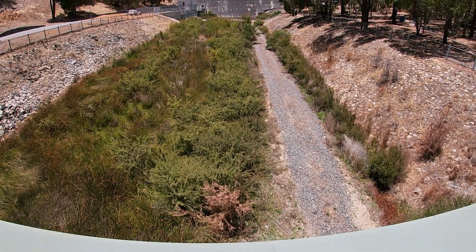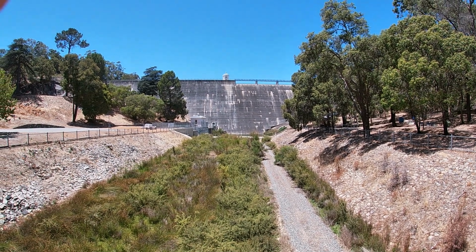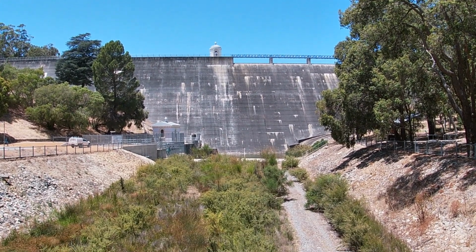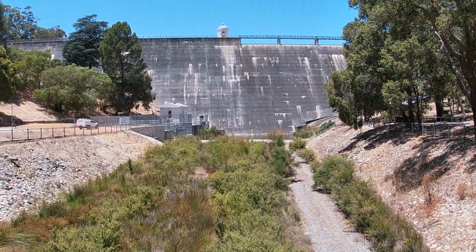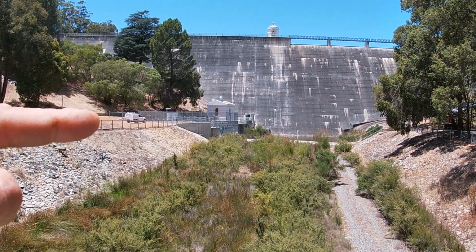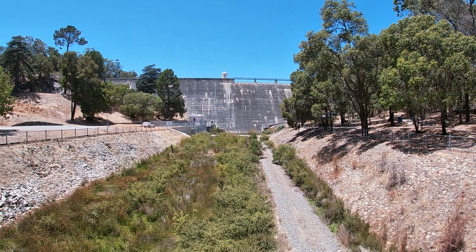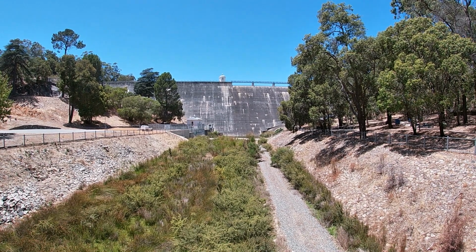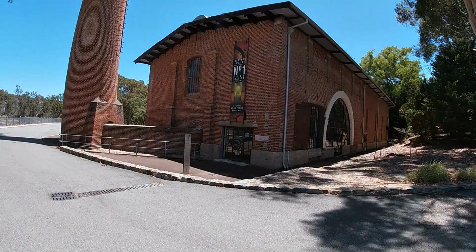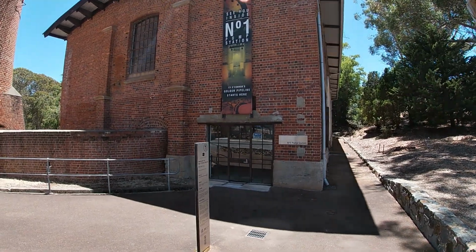So this is just down below, and as you can see, right there in the distance is the Mundaring Weir. Now it is still owned and operated by the Water Authority, and here's a Water Authority vehicle just here. They still own and operate it, and to this day it still pumps water to Kalgoorlie and all the towns along the way.